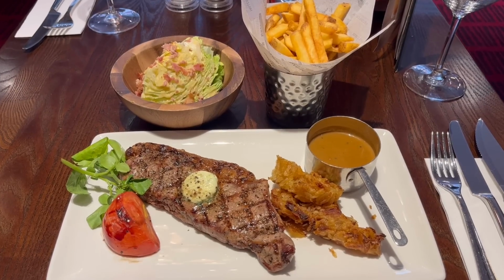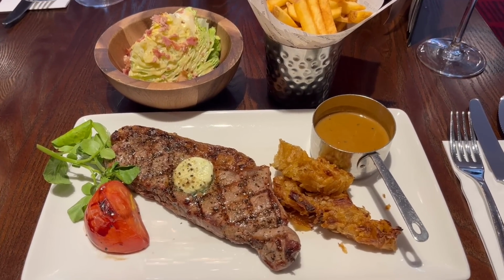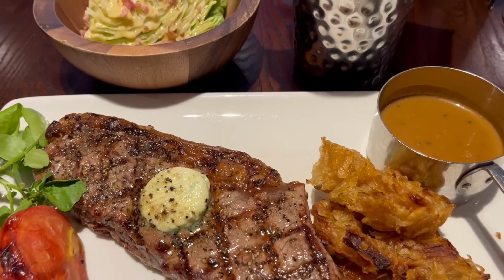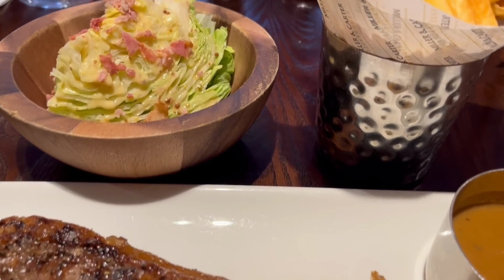So here it is, the Miller & Carter steak experience. And what an experience I think this is going to be. How good does that look? Let's have a closer look at what you get.